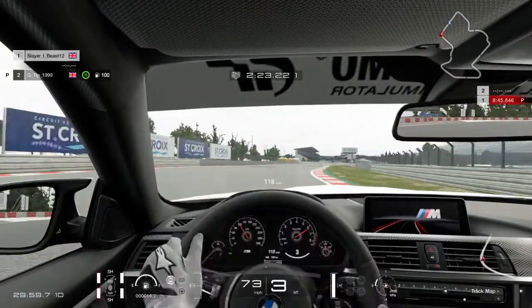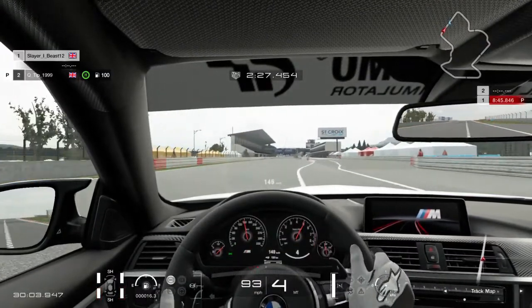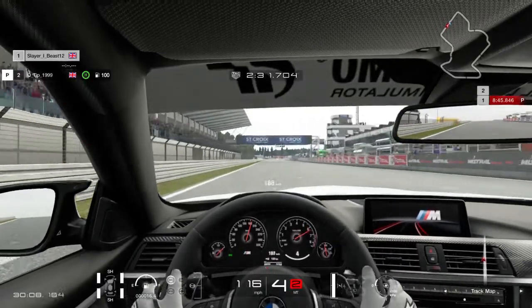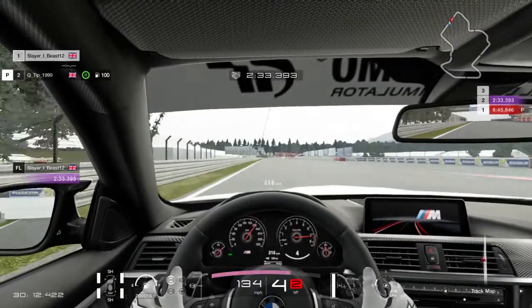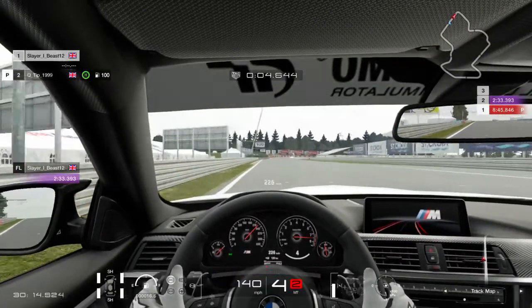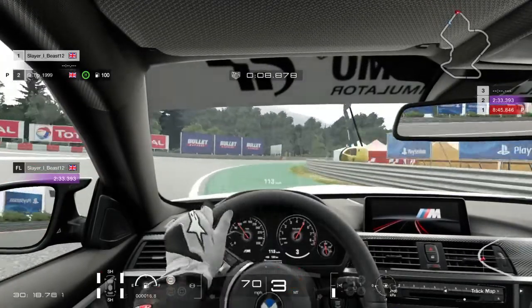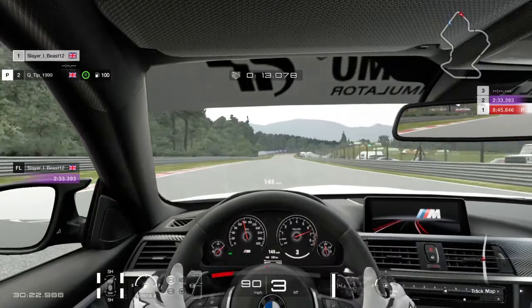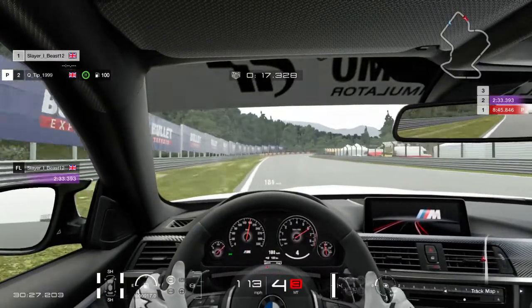It's coming now, let's go. Big slide. Oh my word. Very big slides. I think it's going to be quite a lot quicker than the Lexus. It's going to be faster. 233.3. It has beaten the Lexus. Let's try and do one more lap, see if we can improve any more. But so far, that is 5 seconds faster than the Lexus. It's unbelievable. That was definitely not what I was expecting.